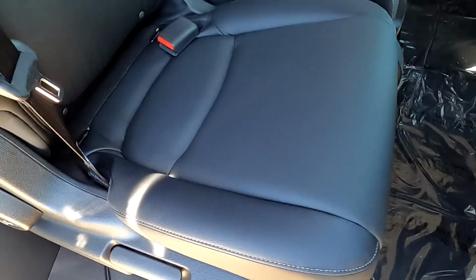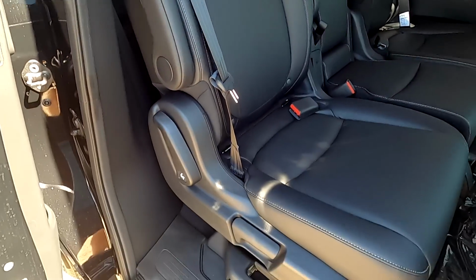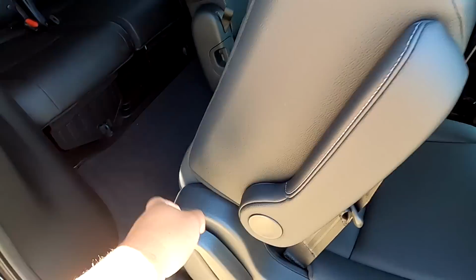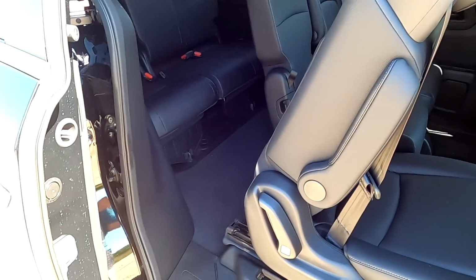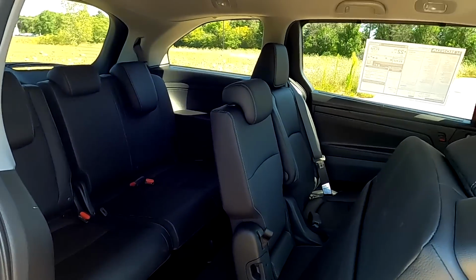Now to get in the third row, pretty easy too. In the second row, you simply pull on the lever, it slides forward, and you can get back there. Now, the opening isn't the biggest, but because of the height, I could get back in the third row pretty easily. And once I'm in the third row, man, there's an enormous amount of space.